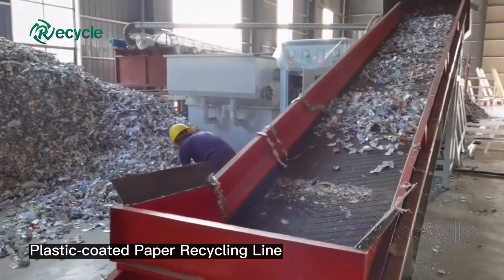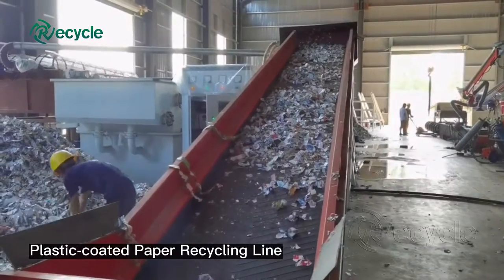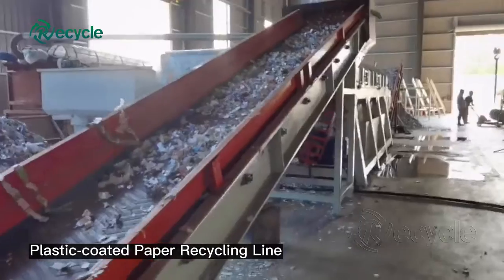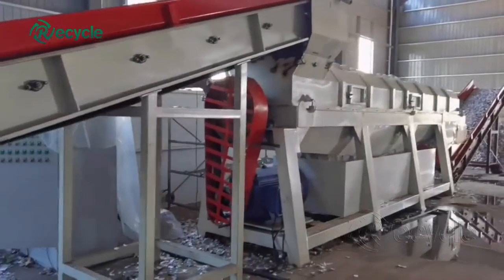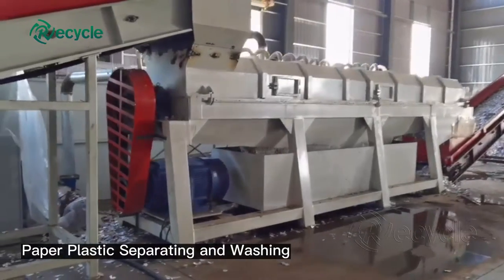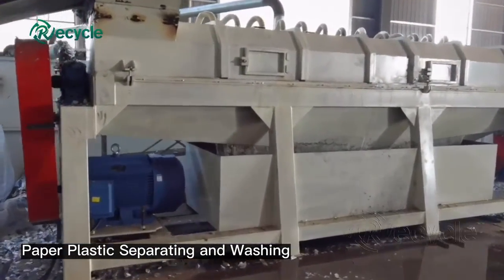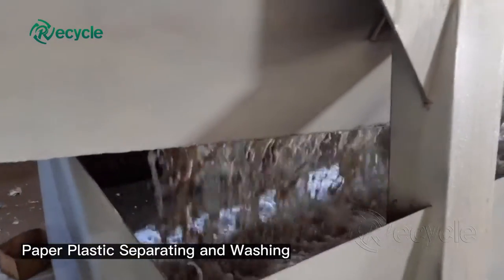Plastic-coated paper is a coated or laminated composite material made of paper or paperboard with a plastic layer or treatment on a surface. This type of coated paper is most used in the food and drink packaging industry. Because of its wide use, the usage is large, so a lot of waste plastic-coated paper materials are waiting for recycling.